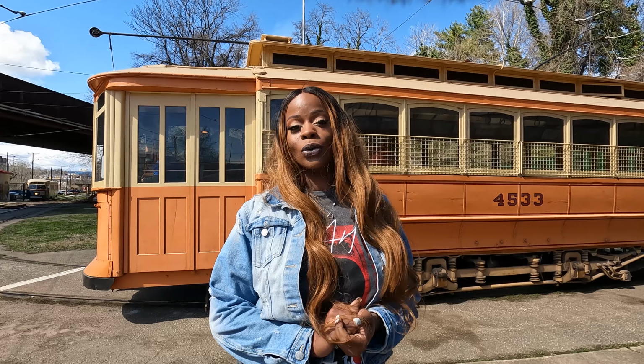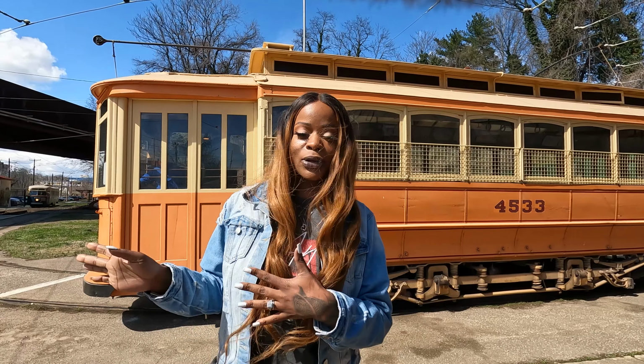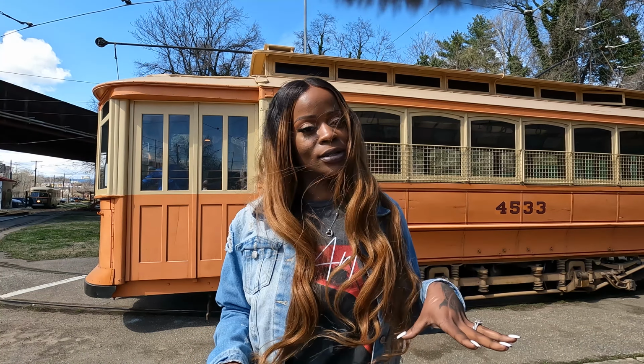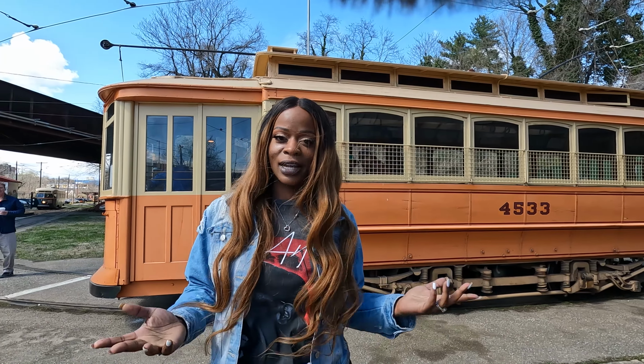Some of them were built as far back as the 1920s. Who knew? And they ran nice and smooth. They take you down on the loop and you come around. I was a little nervous. I wasn't sure about conducting. Didn't get to do that, but maybe next time. But all in all, I had a fun day here, and it was wonderful. Learned lots of wonderful new things.